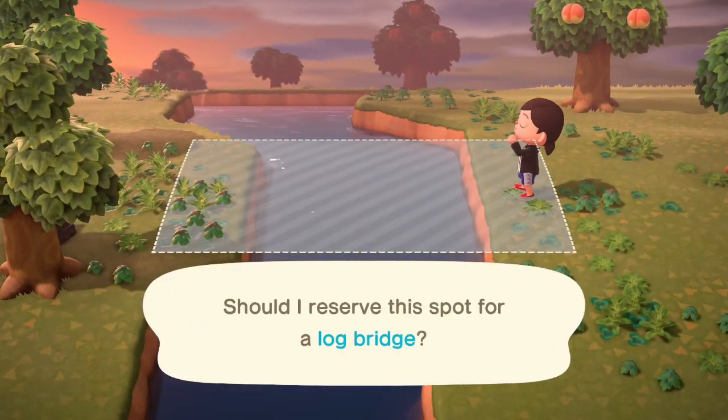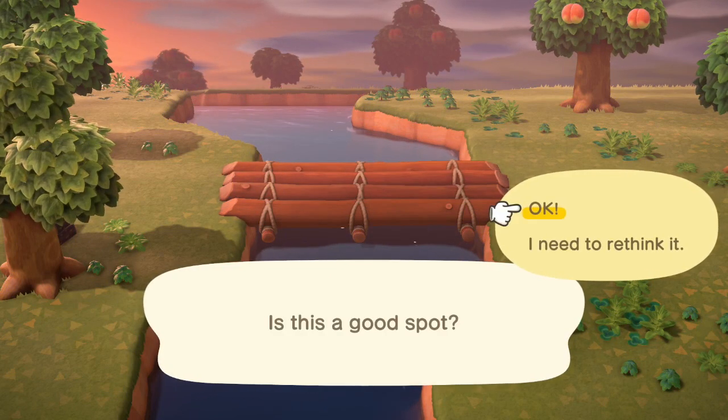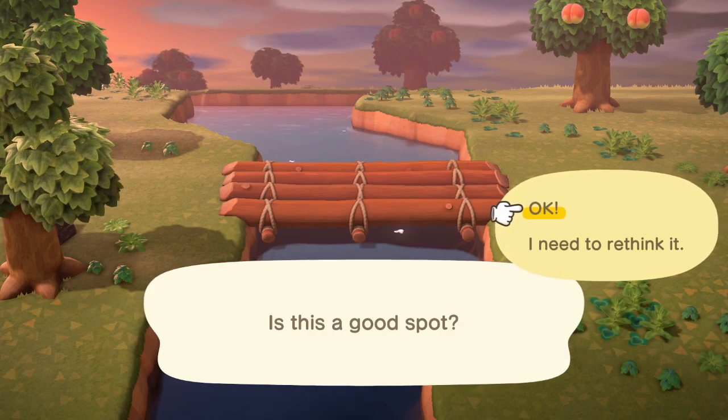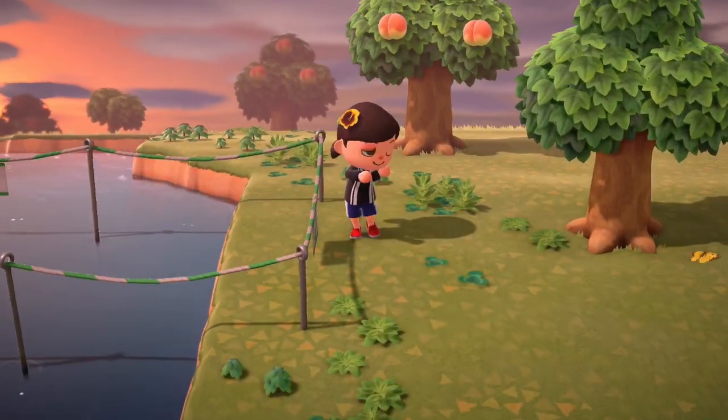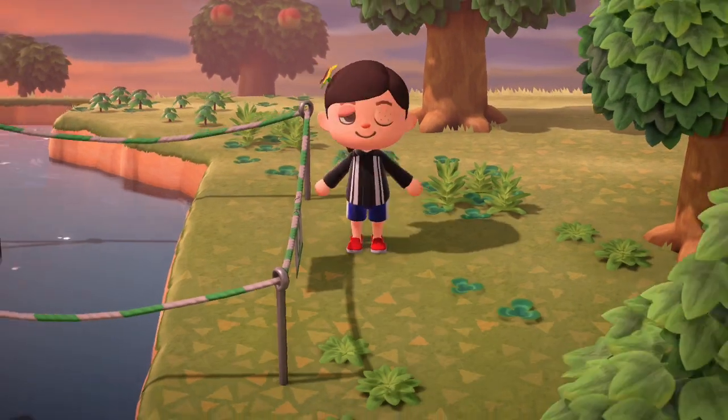Yep, that looks perfect. Let me imagine it. Cool. Yep, that's kind of what I want, because I don't want it to go over. Fruit Island's going to stay on its own as Fruit Island. But I want to be able to get to this other side of the island. So, cool. I picked a spot for the bridge. Let the lands connect.